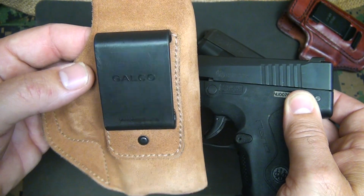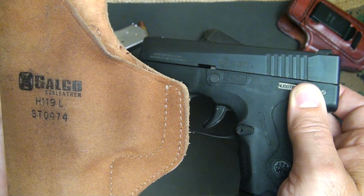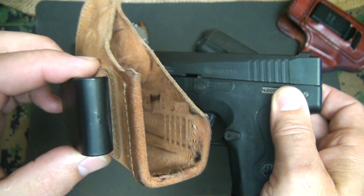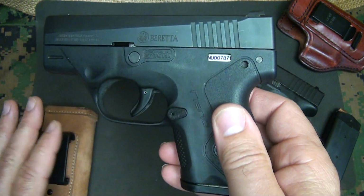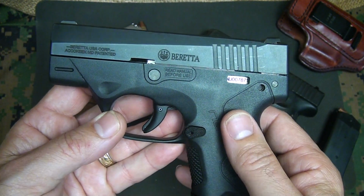I keep it in one of the Galco universal holsters, one of the M119Ls, a great little suede holster, very quick and easy. I have different holsters, but this is the only holster that I really have for the Nano. I am looking to get one of the hybrid holsters.